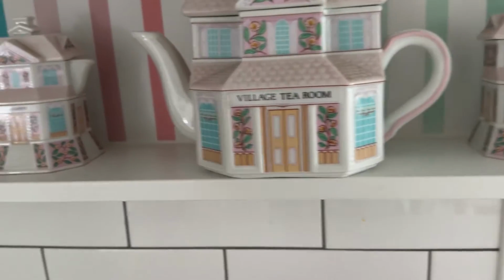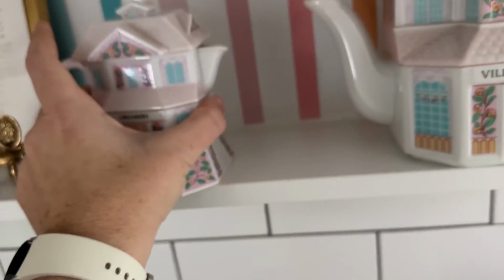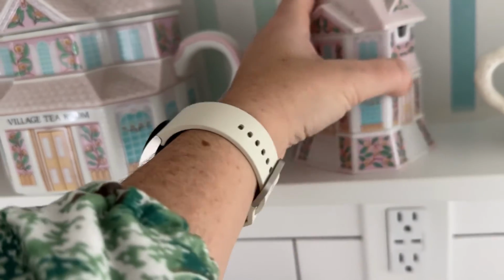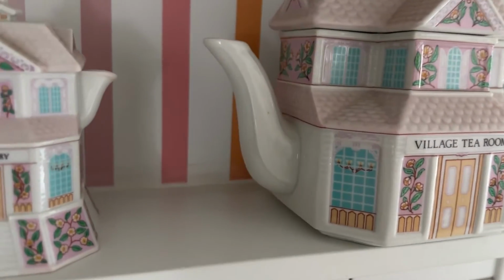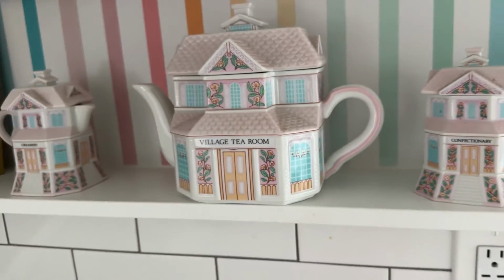Another piece of my collection I really like is the teapot, and it also comes with a matching sugar and creamer set. Usually you can get the sugar and creamer together and the teapot separate. Again, it's the house shape, and I bought this from a guy on Facebook Marketplace, and his in-laws had bought everything when it originally came out and left it in the original boxes in their attic, hoping it would grow in value. And I don't know if that worked out for them.